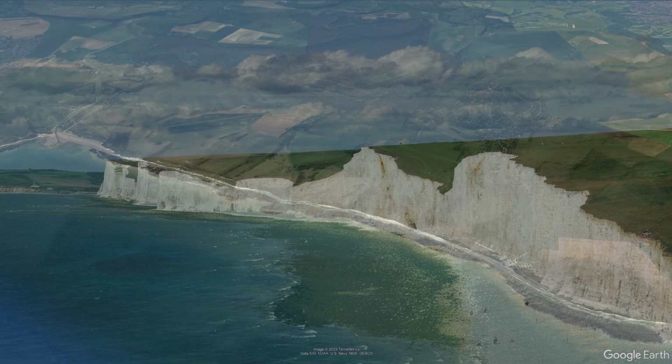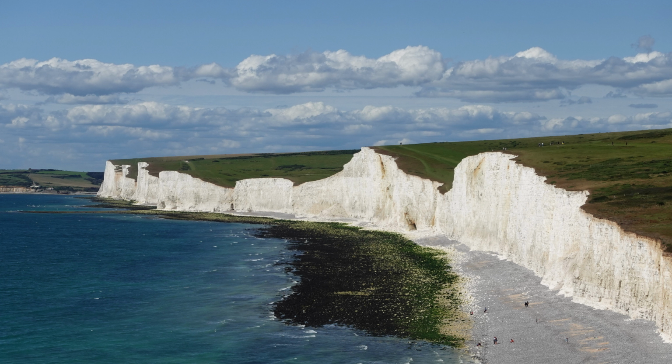Let's look at these 7 hills. Haven Brow, Short Brow, Rough Brow, Brass Point, Flat Hill, Bailey's Hill, and Went Hill Brow.